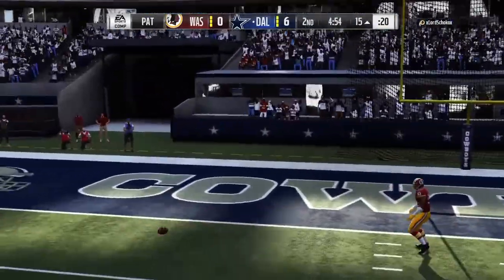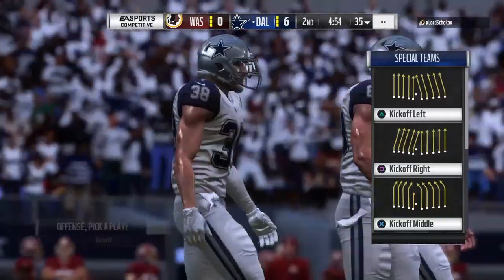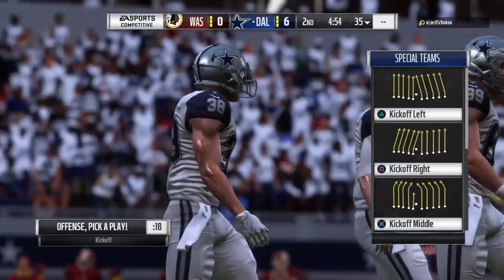No, he missed the PAT. No good on the extra point, so a letdown there. And this will stay a six-point ball game.